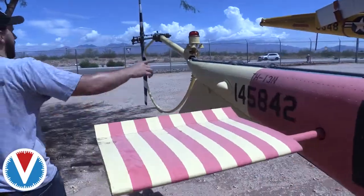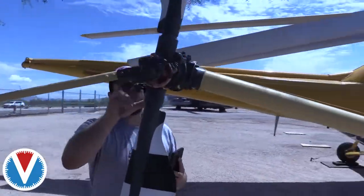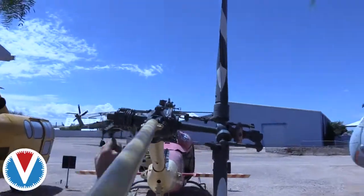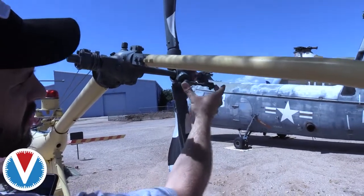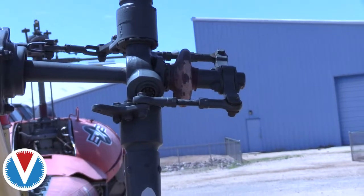And it would go all the way back into a little teeny gearbox right here, right? And then these cables right here are the control surfaces for yaw control in a helicopter. And it would turn these blades. You can see there's a linkage right there, and it can pull and turn the blades.